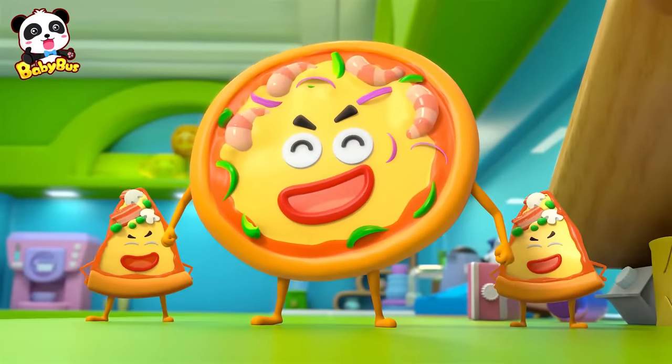Here I am, the yummy hamburger. Look at my patty, it looks so good. I've been waiting for you, pick me please. Yummy hamburger is ready to go.